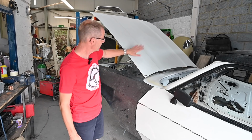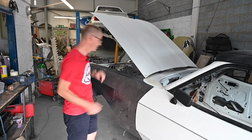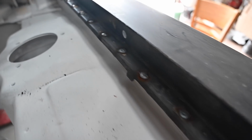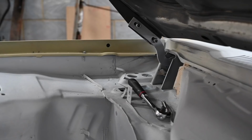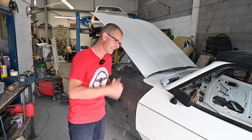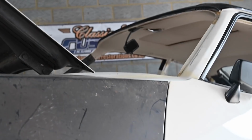So as well as this new old stock genuine Ford bonnet, which is now on the car, we've now got new old stock Ford wings as well, which are just fitted on. This one is now welded on. The other one is just temporarily held on for a moment while they're getting all the alignment, because the reason the doors are on before paint, because the doors will come off again for paint to get full access, is getting the alignment. And just check out these shut lines.